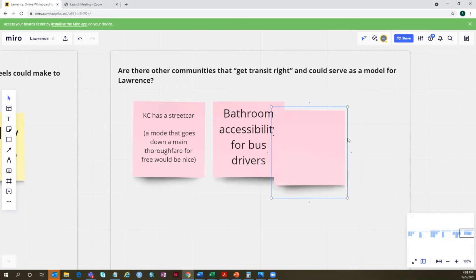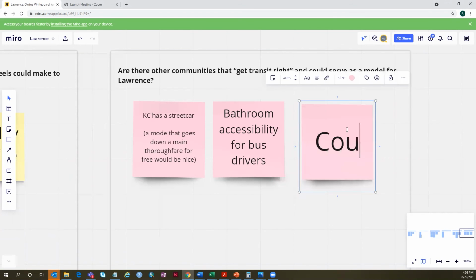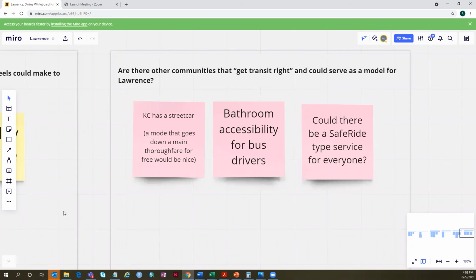Ooh, yes. What if we could have people parked at all times from like 8 o'clock at night till 3 o'clock in the morning at like 9th Street, where the taxis used to be. And someone wants a ride, they pay $4, go anywhere in Lawrence. To me, that would be used by everyone, I think.